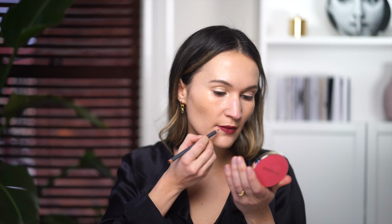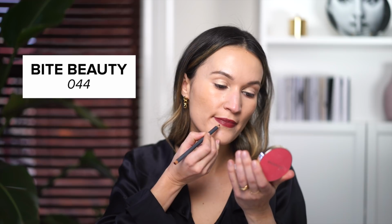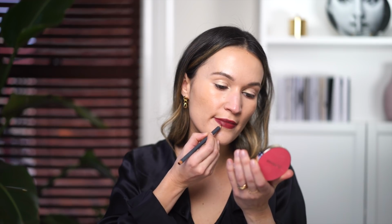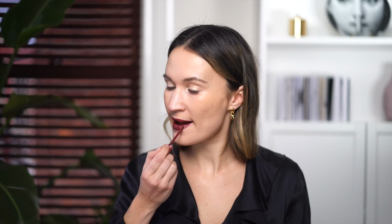So now I'm just taking my Bite Beauty lip liner, and I'm just refining my lip line. I always like to overline my lips a little bit with these types of colors. I just think it looks really, really good and extra dramatic. Then again, blotting and applying a second layer. I'm going to add just a little bit of blush. This is Lila B Cream Blush. Just applying a tiny, tiny bit.